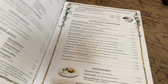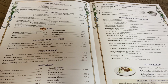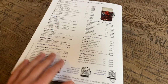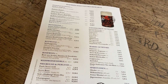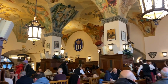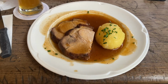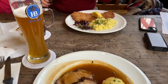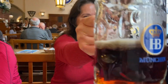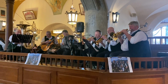For beer lovers, the Hofbräuhaus is a must-visit destination. This world-famous beer hall is known for its festive atmosphere and friendly Bavarian hospitality. Hofbräuhaus was founded in 1589 by Duke Wilhelm V of Bavaria. It used to be the royal brewery of the Bavarian court. Over the years, Hofbräuhaus has been visited by many famous people, including Mozart, who is said to have composed parts of his opera while drinking beer in the beer hall.